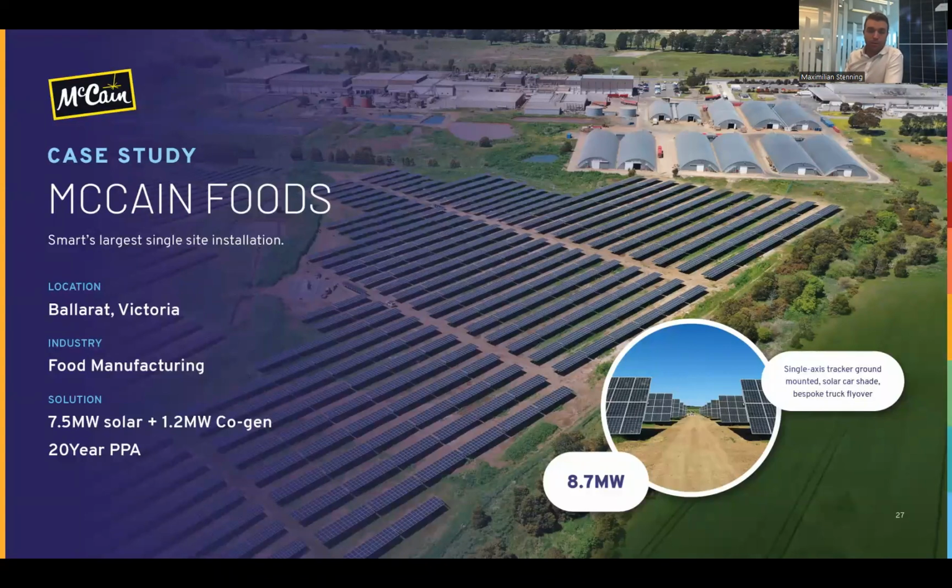It's definitely one of the more beautiful installations we've undertaken, in a paddock, and tracking solar using a special panel called a bifacial panel, which can absorb sunlight from behind, reflected off the ground. And we're also putting in a 1.2 meg of cogen, operating off the gas produced by fermenting potato skins. So when you think of your chips, next time you go get some hot chips, think of McCain's, because that's probably where it came from.